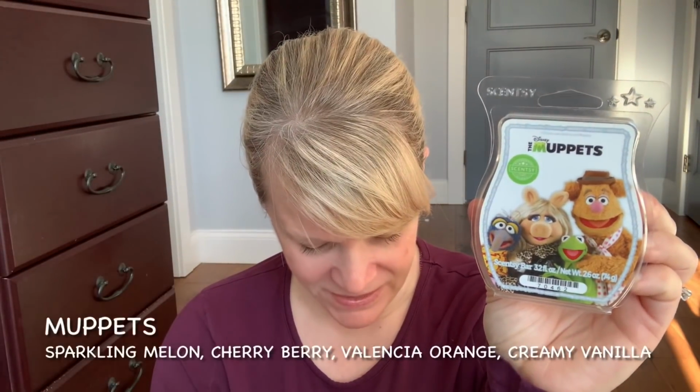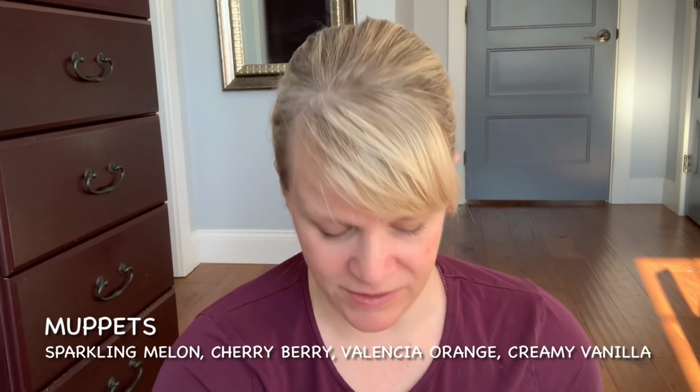All right, Muppets. Sparkling melon, cherry berry, Valencia orange, and creamy vanilla. This was nice. It's very sweet. If you like sweet scents, then that's a good one to pick up. It's also in the clearance.